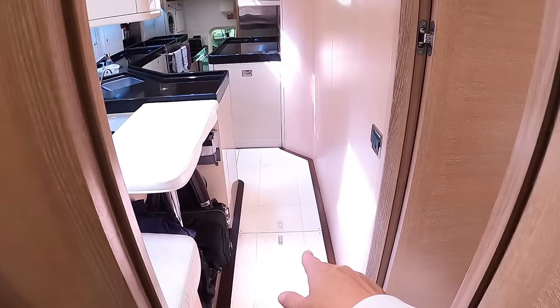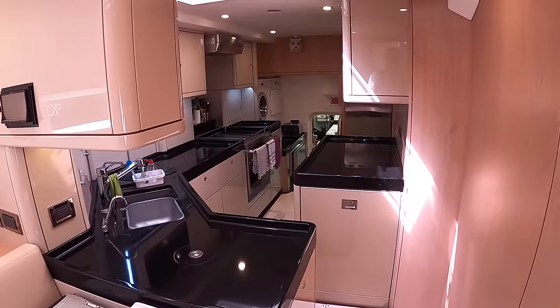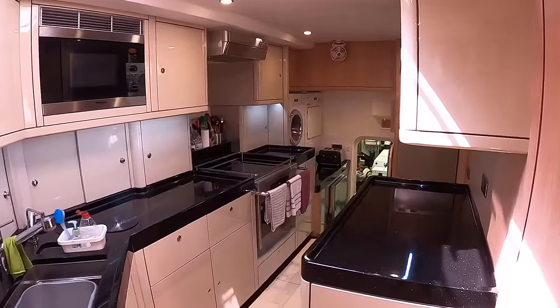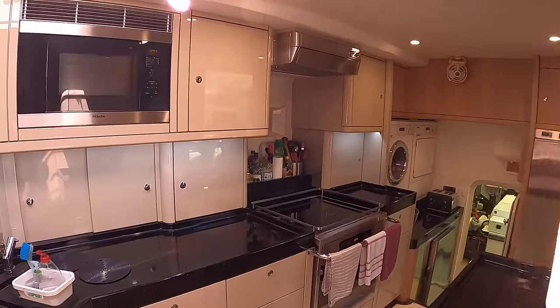There's a load of storage. You see all these hatches in the floor as we go through. There's a load of storage all the way through because they have spares for everything. Electrics, pumps, engines, you name it, generators, loads and loads of spares, because you don't want to be in the middle of the Atlantic, something stops working and you haven't got the parts to fix it.